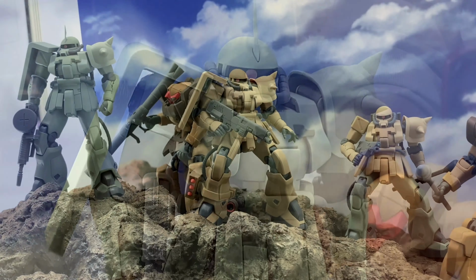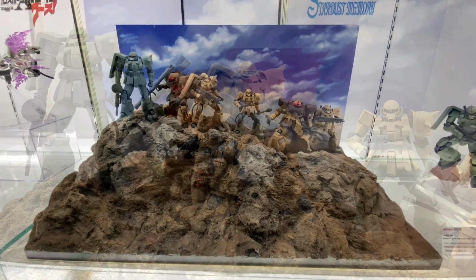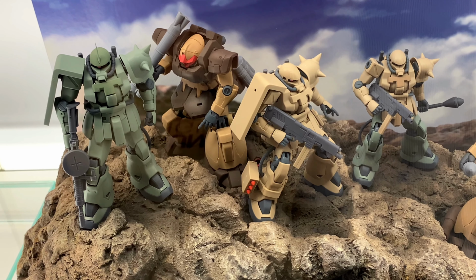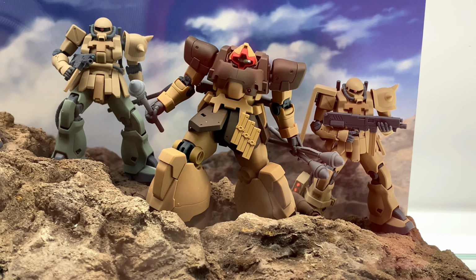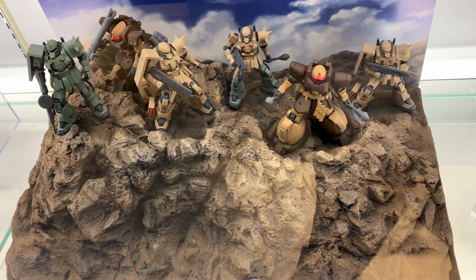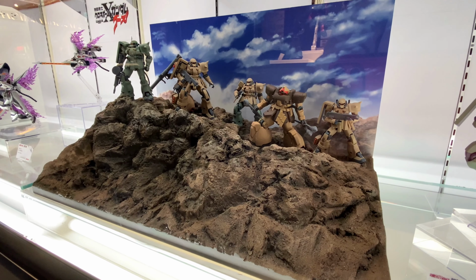So in this video, we take a look at this cool diorama display that was up at Tamashii Nations Tokyo in Akihabara. And in this diorama, they used the Robot Spirits Zaku figures and some domes and stuff. But yeah, a very cool display. And it's amazing to see some creativity and what you can do with these action figures. You can do some amazing stuff.